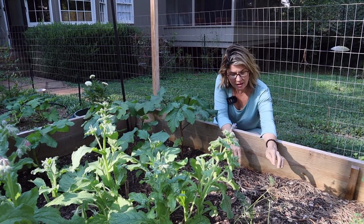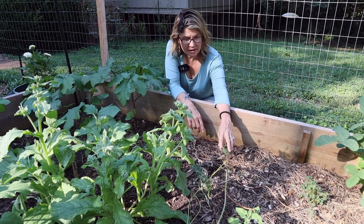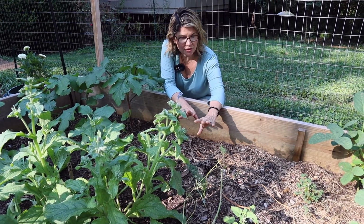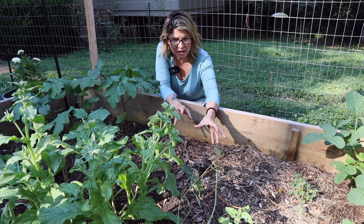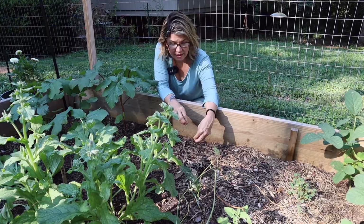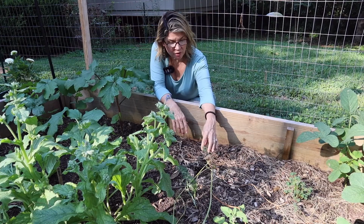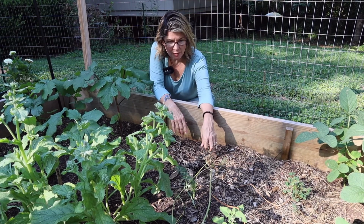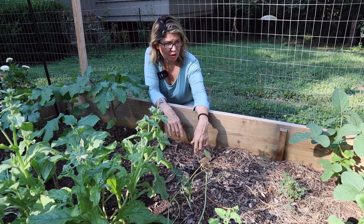And then the other thing I wanted to show you was the dill, because I've let the dill dry out. This is dill from last year, and I want you to see what it really looks like when you have dill seed. Of course, I planted some fresh dill so that we can have lots and lots of dill for when we start doing the pickles with the cucumbers when they come in.